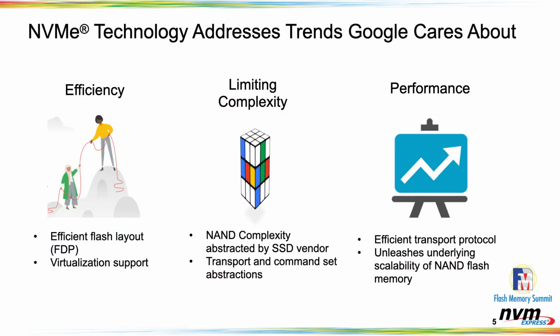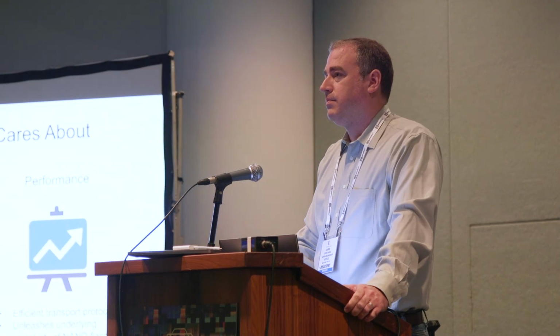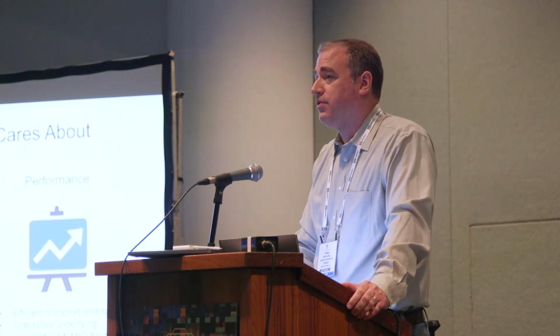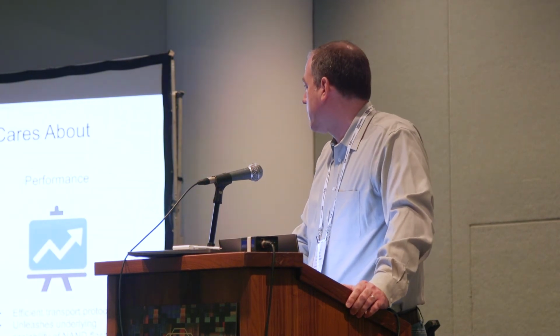In particular, with NVMe, we really like the efficiency. There are efforts, which Ross and I will be talking about, on flexible data placement, which is a big efficiency improvement. The support for virtualization is important to us, just the cleanliness of the interface and the ability to manage NAND complexity at that interface level through NVMe, and scalability through useful abstractions like transport and command set abstractions that NVMe has put a lot of effort into.